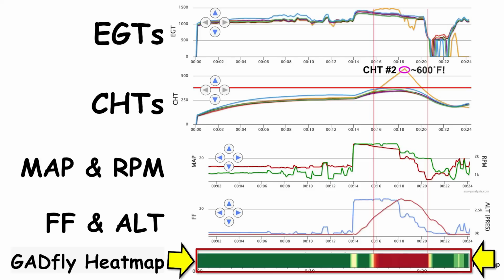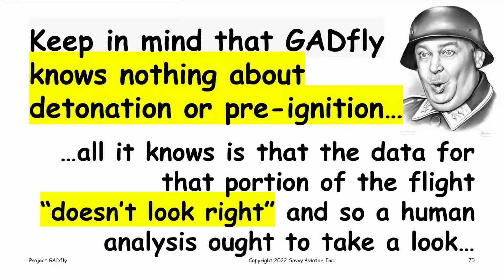But you can see that the Gadfly algorithm identified the portion of the flight that was anomalous. And keep in mind that Gadfly doesn't know anything about detonation or pre-ignition or anything. It's not trained to look for any specific thing. It's just trained to look for things that look different than what most SR-22 flights look like. And it identified this 5-minute portion of this particular flight as being highly anomalous. So this is a flight that it would definitely kick out and say somebody needs to take a look at this and see what happened.